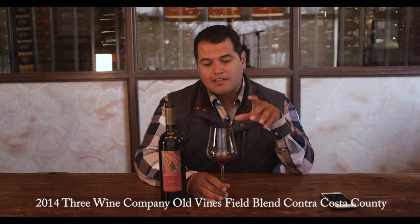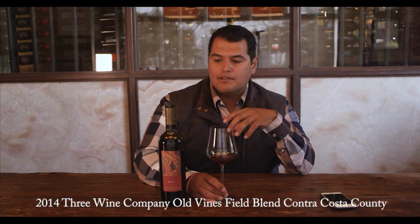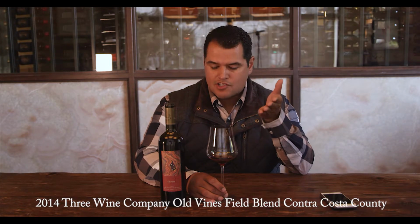Just your classic barbecue. This wine is just really, really perfect. It has all that concentration. It's got all that spice already going on with it. The price point is crazy good for a wine of this quality and from vines this old with this much heritage and this much to say.